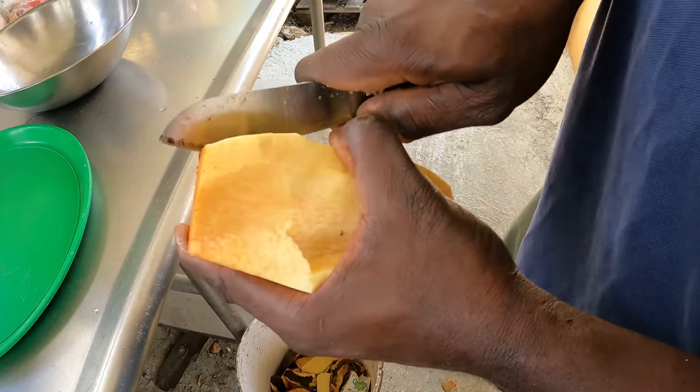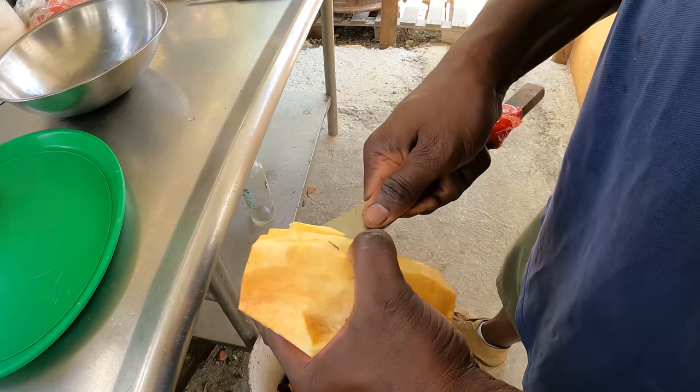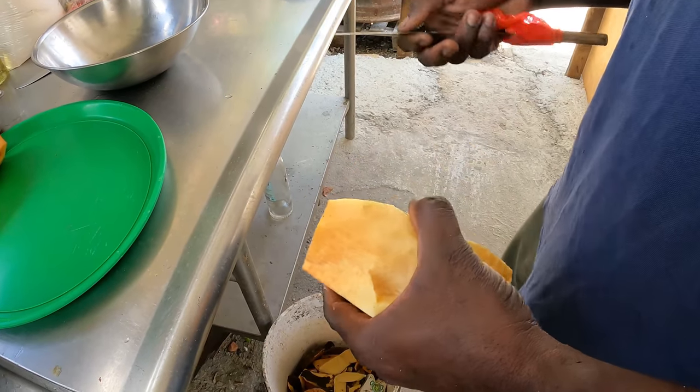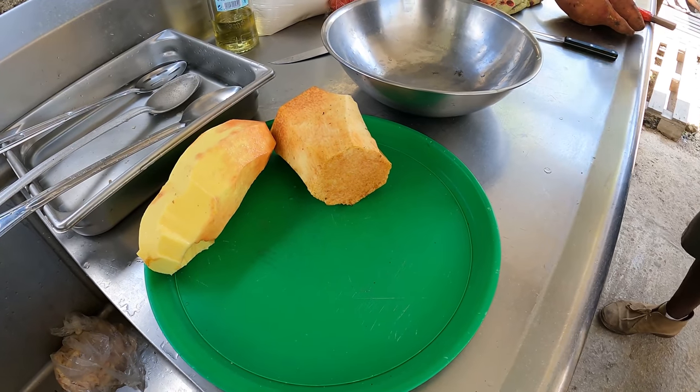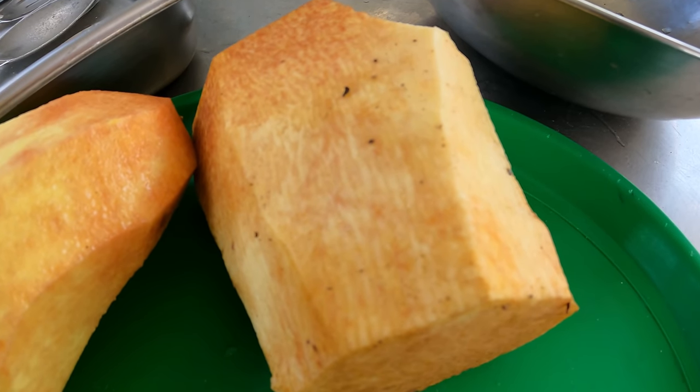One can be the renta yam, can put down for up to a year or 2 years. You can put down the renta yam for 2 years? Yeah, man. And it won't, no damage. Nothing will happen to it? Nothing. So it's our own natural preservative? Yeah. Good for export.